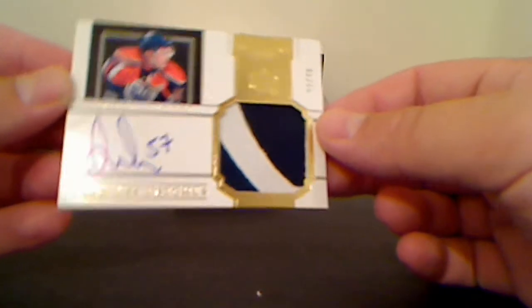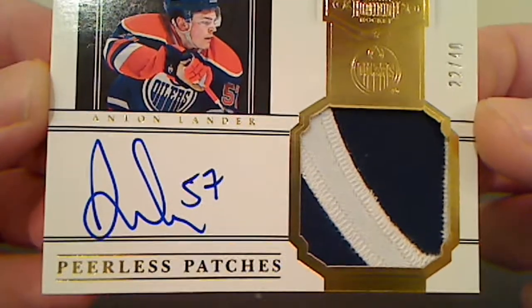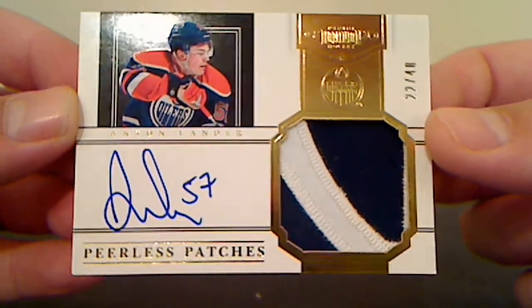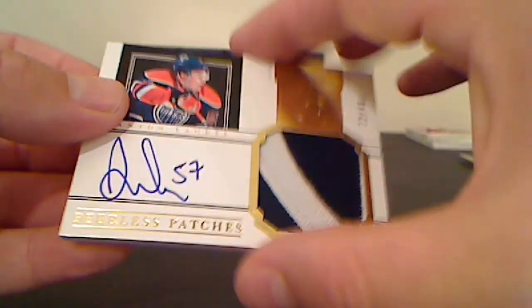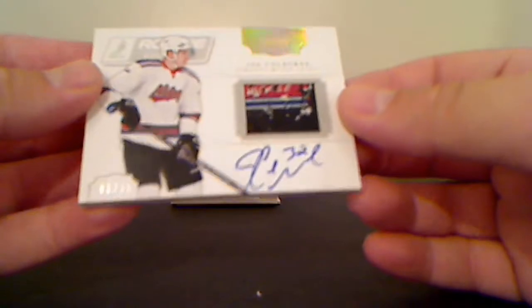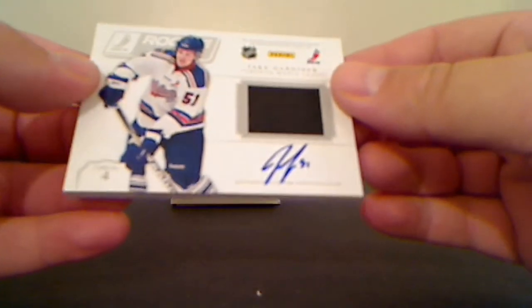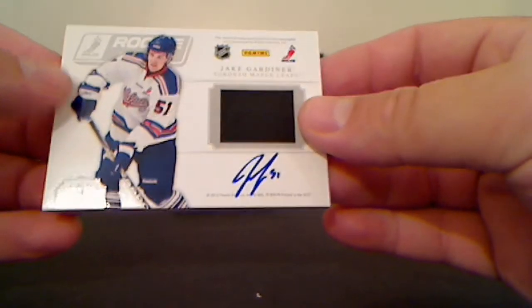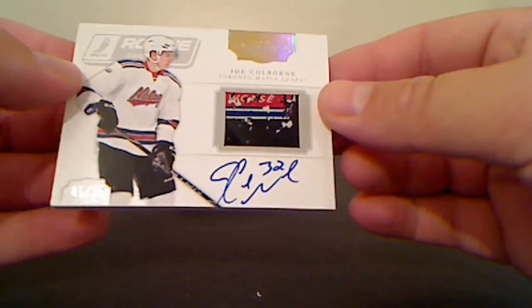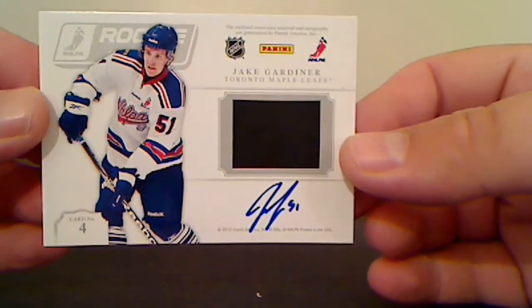Next we have Peerless Patches for the Edmonton Oilers, Anton Lander, 22 of 40. Next we have for the Toronto Maple Leafs, it's dual-sided. Rookie showcase, 5 of 25. Joe Colburn and Jake Gardner.